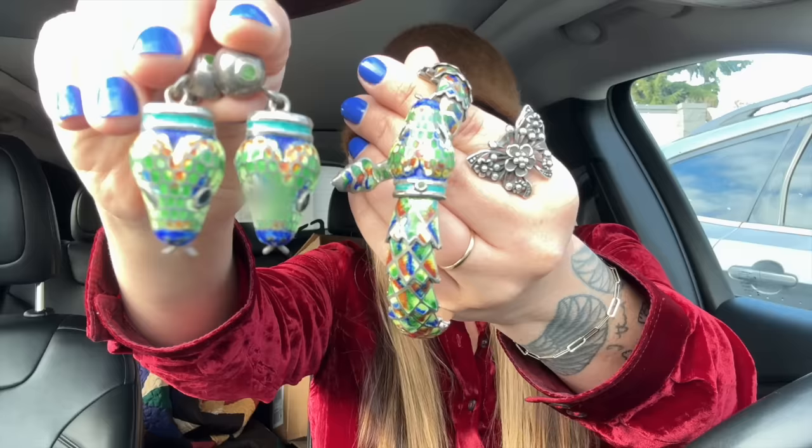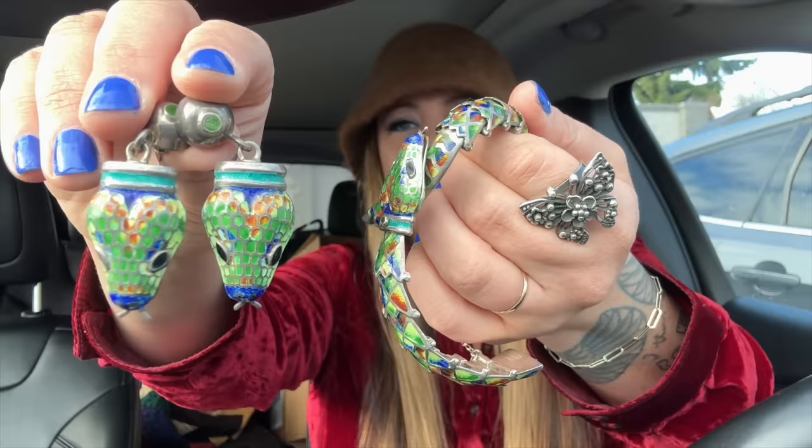I want to show you some amazing jewelry that I found this last week at a few antique stores and pawn shops. I'm going to start with my favorite, even though I really love a lot of the things that I found, but these are incredibly special. They are Vintage Tasco by Margot, and these are incredible. They are solid sterling silver and hand-painted enamel. These are so hard to find in a set like this.